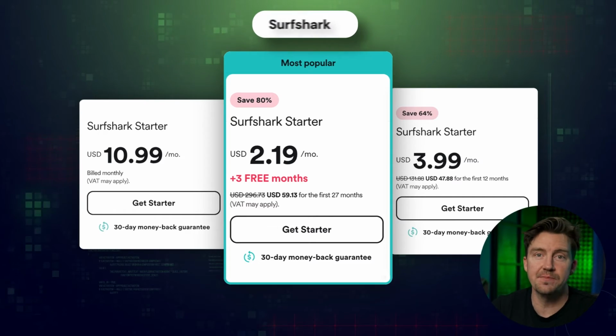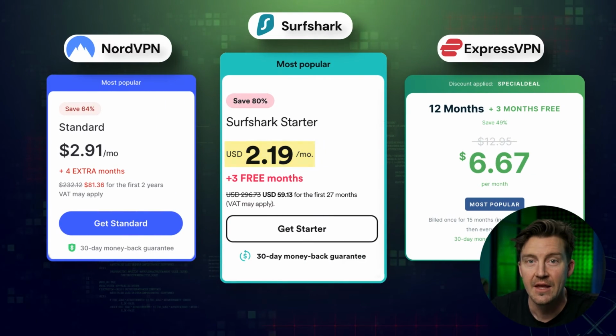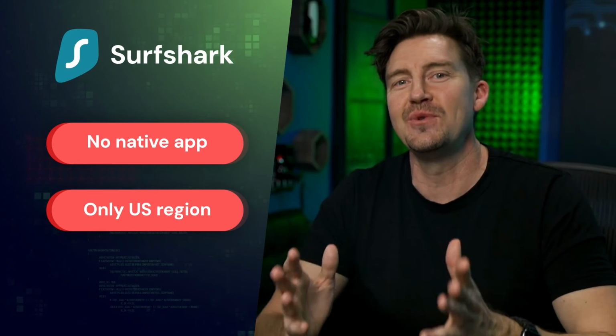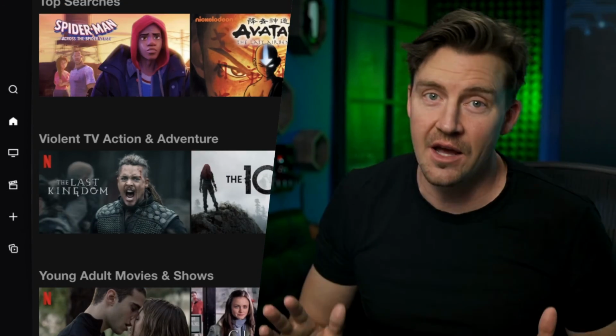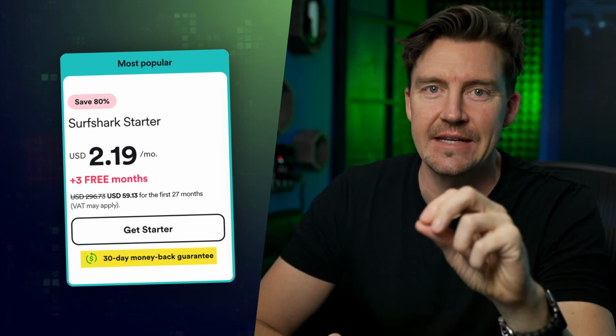Still, Surfshark is perhaps one of the cheapest options to use Apple TV with VPN. It might not be perfect due to the lack of a native app and only one region, but if you can bear with that, you can easily enjoy a ton of content. Plus, a 30-day money-back guarantee makes it really easy to test.